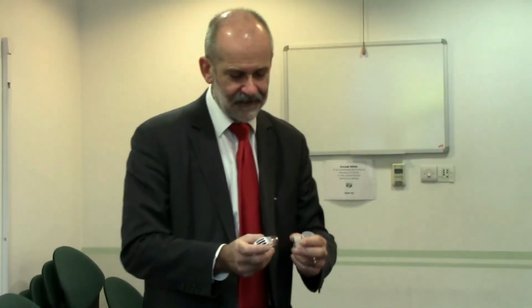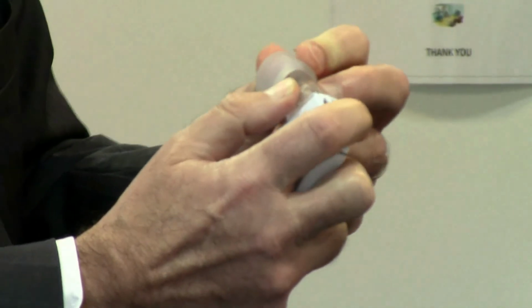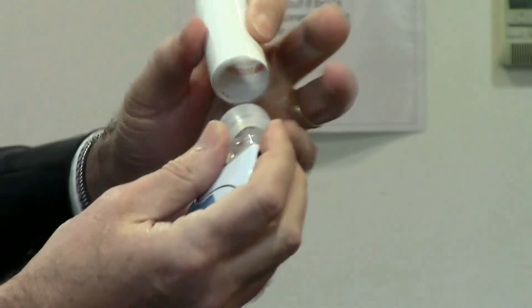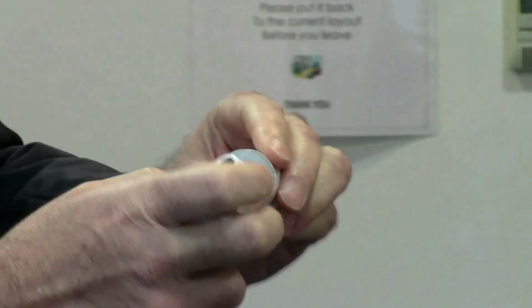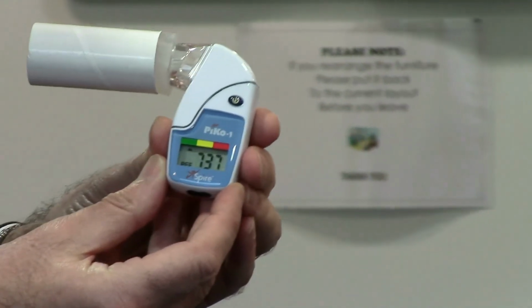To assemble the pico, I'll show with my mouthpiece first of all. You have an adapter, and you put the adapter over the mouthpiece on the pico, like so. You'll then find that your own mouthpiece fits over the adapter, like so, making a nice tight seal. There we are. So the pico is now assembled and ready for use. And I'll just now show you how to operate the pico.